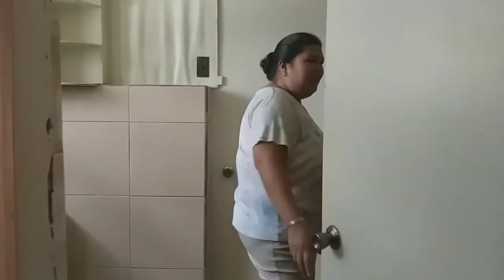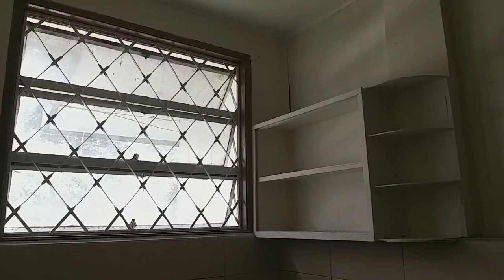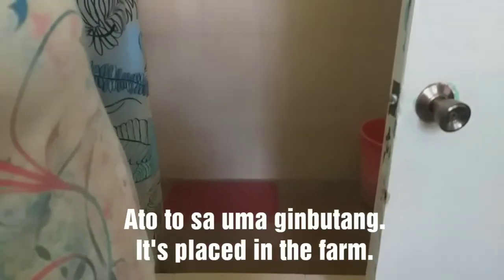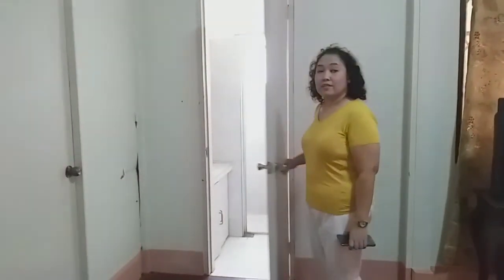They changed it about five years back, but the original design was different. Yeah. And then they had a bathtub before. May bathtub. Where is it? It's gone. They've uninstalled it. This is a walk-in closet. No, this one. Which one? This one was a walk-in closet turned into a bathroom, to make use of this room.